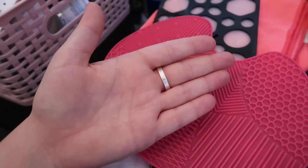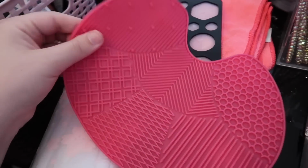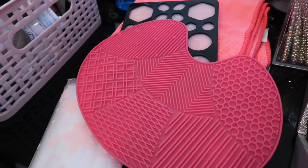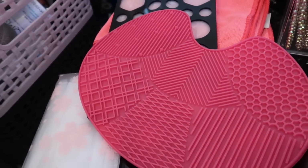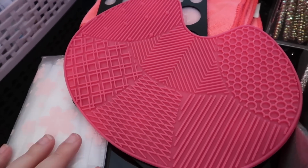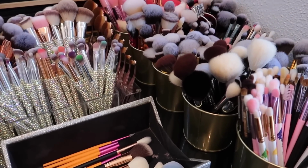But I find that going on my palm and then in between my two fingers really works well, so I don't really use this anymore, but this is really nice if you're first starting out, or I don't know, just in general. I do like it, I just don't really use it much anymore. But yeah, that's basically it for cleaning my brushes. Now we're gonna go ahead and get into the declutter.